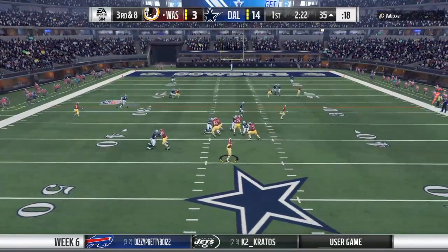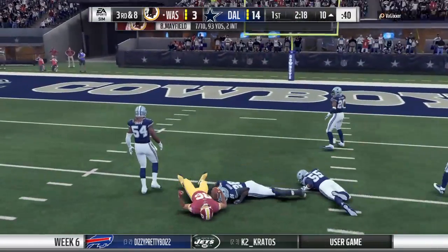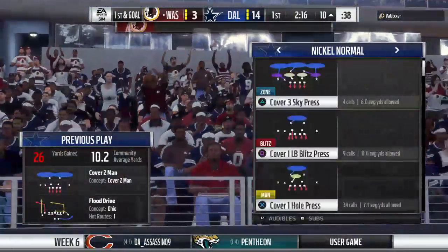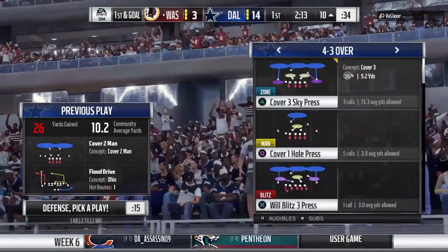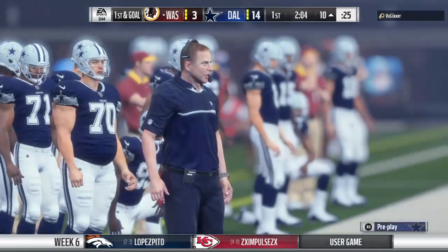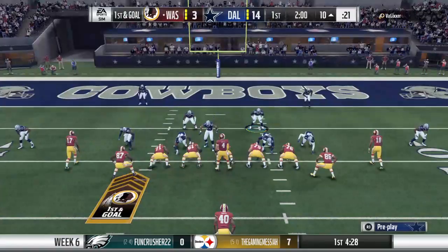Looking to throw. Jordan Reed has it. And he's taken down, but not before reaching the 10-yard line. They're able to convert on third down, and that sets up a first and goal. And in a lot of ways, that catch is expected. Red zone presence, and that one was realized there. You've got to find your tight end in that situation.